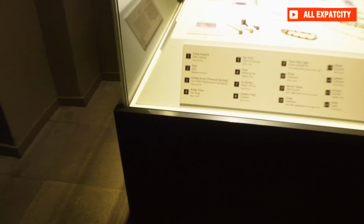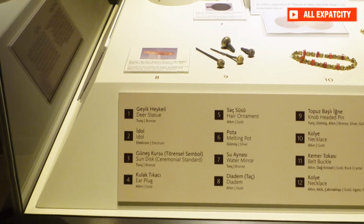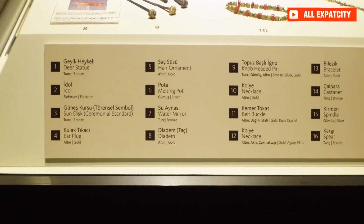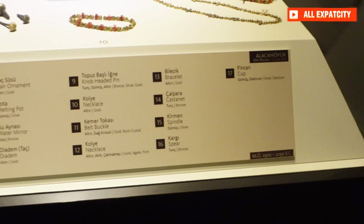I don't know if you can see it clear. This is actually an idol. An idol. What people worshipped back then. It's written clear there. An idol, earplug, gold, and others. Necklace.